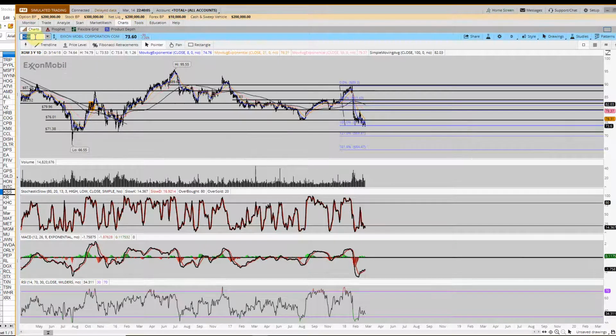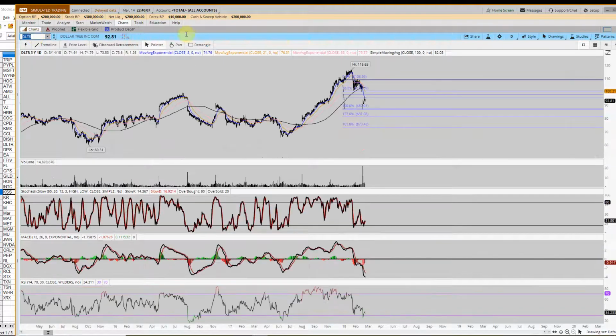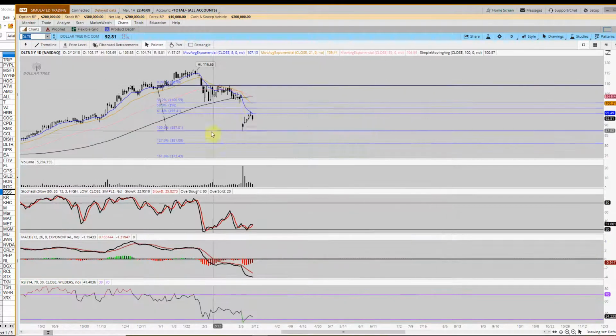Dollar Tree is another one. We looked at that one yesterday. I had mentioned that we started to fill this gap. It's quite a large gap. We had a doji type candle, gravestone, as the top wick hit the AEMA, bounced off of it, and had a down day today. So I do think there's a lot more downside in Dollar Tree.